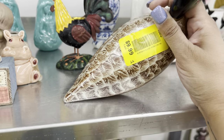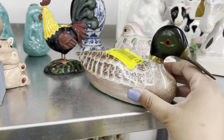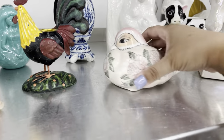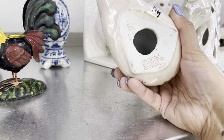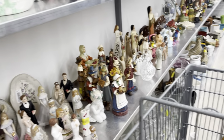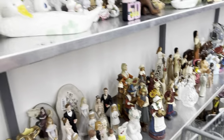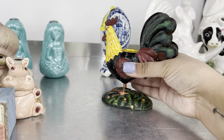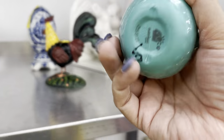Anyway, so this cast iron duck, I do pop it in my cart, but I end up putting it back because I can't find the value of it online. There's just so many of them. But this chinoiserie one, I do pick up. It's so pretty. Look at that beautiful soft pink color on that. Definitely pick that up. I like this. If there were two of these metal chickens, I would have bought it.